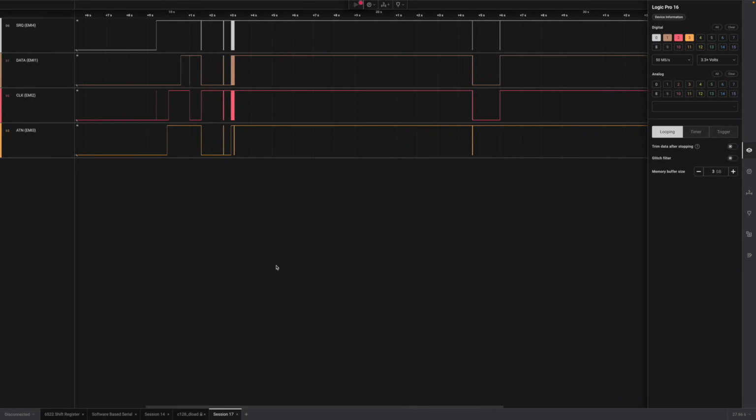I can't cover every detail in this video for reasons of time, and honestly, there are still details in the protocol that I don't fully understand. But I'll cover all the high points, and when we're done here, you'll know a lot more about Commodore's fast serial protocol. I'll zoom in right here to get started.